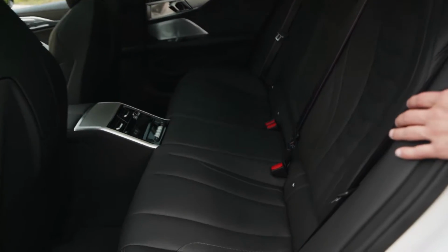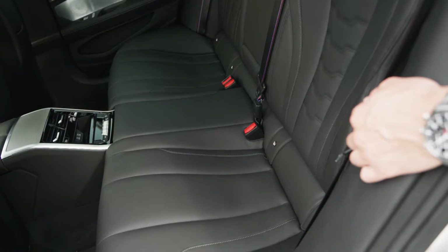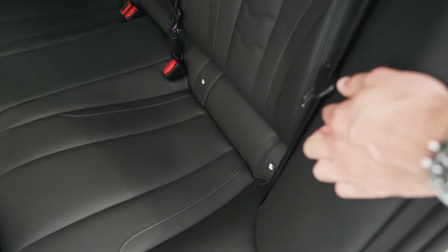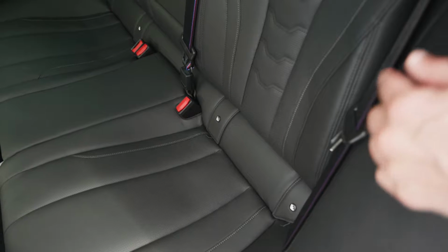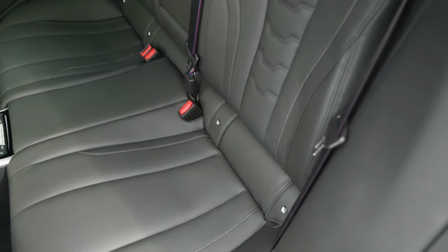Isofix at the outsides, and interesting that they did not use any plastic covers for the Isofix, but they used the soft materials. Yeah, in this case, again, it's animal skin, but they could also do it with leatherette. But I think it's an interesting idea not to just use plastic covers for that. So that's, again, attention to detail.